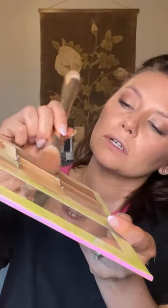All right, we're going to do lips. I'm going to use that foot into my contour. We're going to go under the lip, over the lip, under, over. Okay.